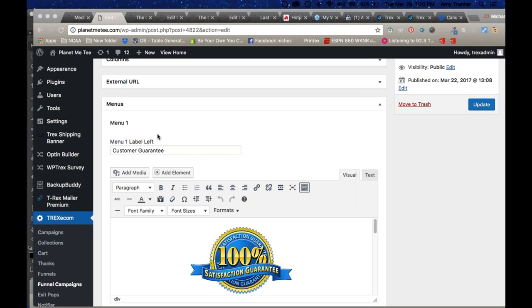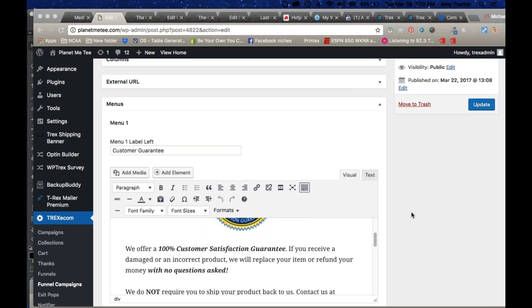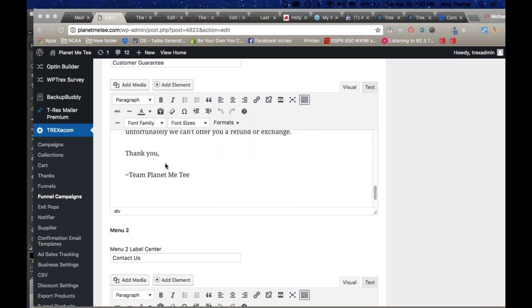So what I would advise is this: as far as your menus, I would keep it short and sweet. If some of you have preloaded campaigns, there might have been a really long return policy for some reason that was included. Make sure you customize it to your own, okay? I didn't even look at it because I was so concentrated on the other stuff, and when I noticed it, it was just this huge, long, drawn-out thing.